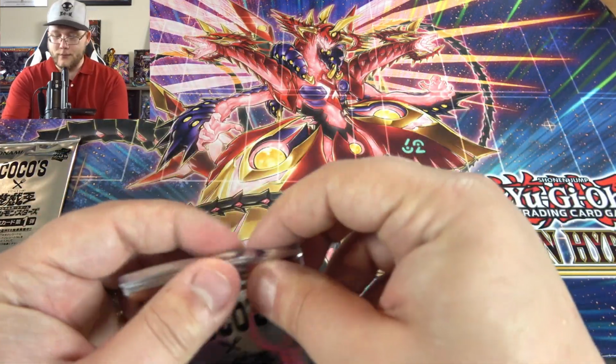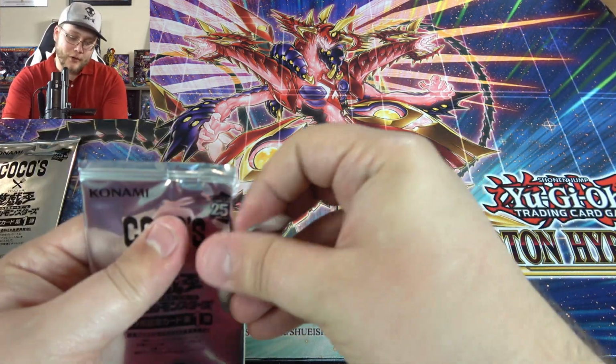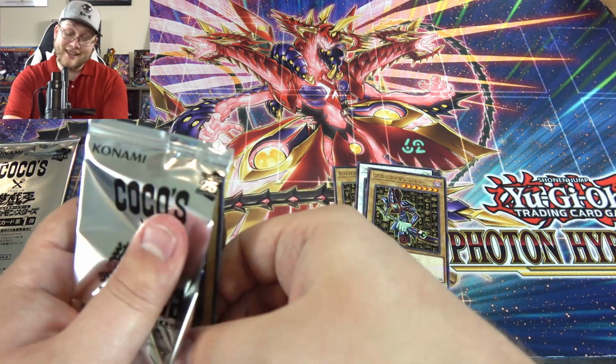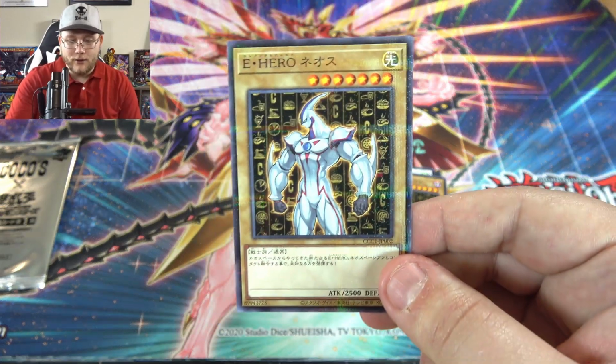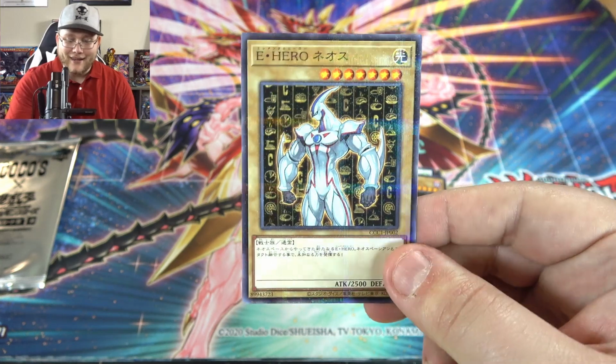Then after that, so far we've gotten different ones. We haven't got any Rush Duel ones, which, to be honest, I kind of wanted the others more. So I wasn't really looking for Rush Duel stuff. Because we can't play that over here. Oh, we actually got a double. It is Elemental Hero Neos. Well, if I'm going to get a double, I don't mind it being the original ones. So, I'll take that.